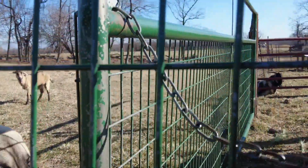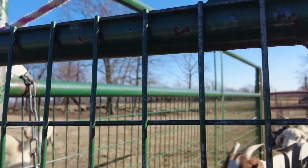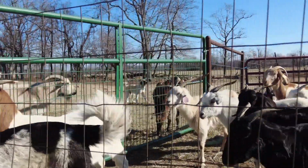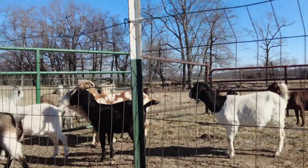He's not quite a year old yet. He's in here with mom though, learning the ropes. Doing a good job, I'll say that, and he starts running the goats. Oh. Where's mom? There she is.